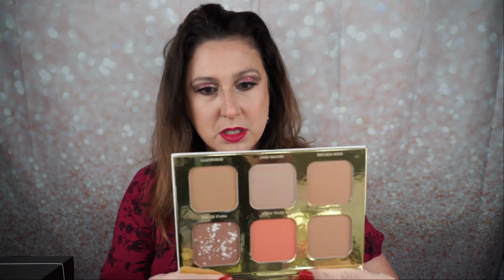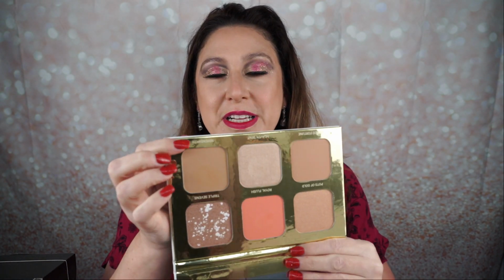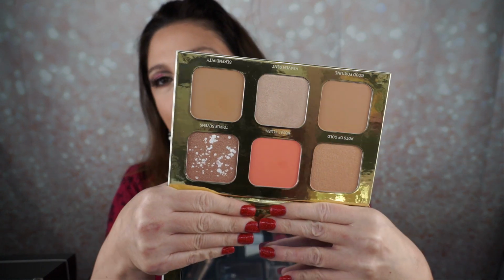Ooh, a nice big mirror. You're going to have a cardboard packaging. So these are the shades. Very pretty. I can't wait to try their formula. I have not tried this brand. Another brand I have not tried. True and Luscious from Lucky Glow. I think that's what it is. No, True and Luscious is the brand name.